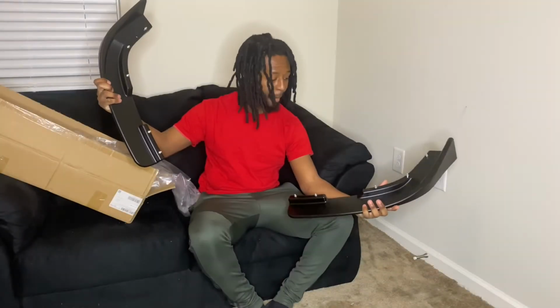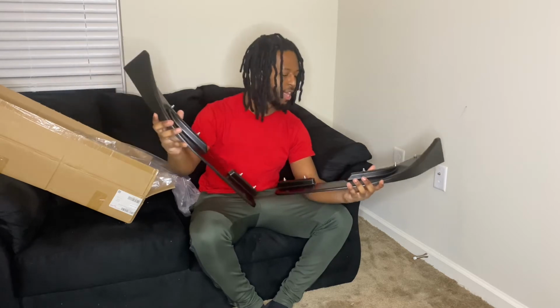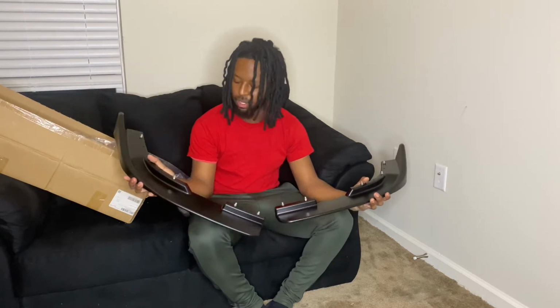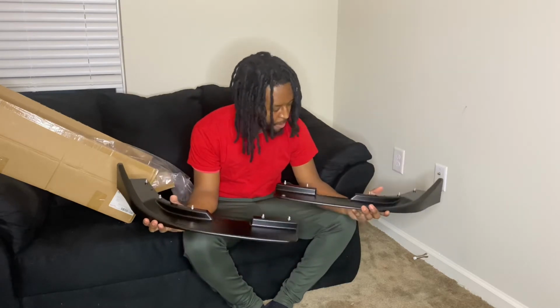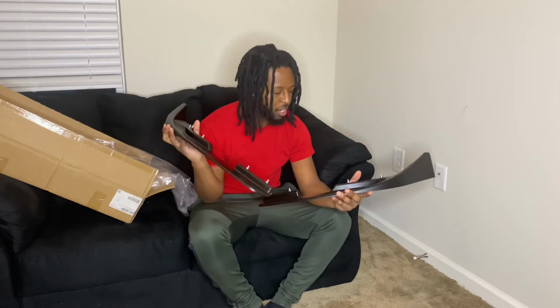As you guys can see, these are pretty massive. These of course are front splitters for your bumper. And I got these off Amazon as well. I can't remember how much I paid for them, but yeah, these are pretty nice. I'm actually happy to have them, but we will not be putting these on the car anytime soon because the car is too large now, and probably soon as I drive it out of my parking lot, they're gonna come off.